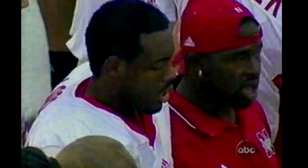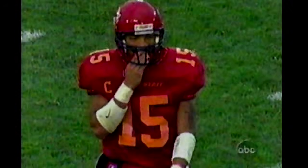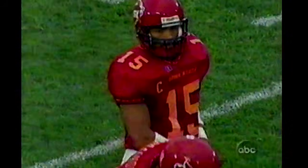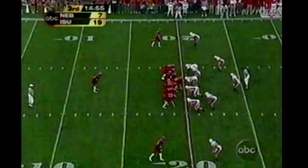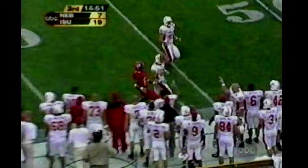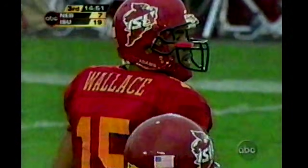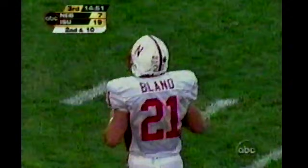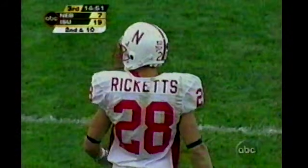Kelsey and Severs were slapping elbows and forearms down there in that defensive line for Nebraska as they get ready now for Seneca Wallace. Kelsey gets down as the left defensive end. There's that short drop, and there's that sideline fade, incomplete. Second down and 10. You can see that Montgomery, the intended receiver, was well covered that time. Philip Bland also had come over defensively, and Ricketts had the main coverage.